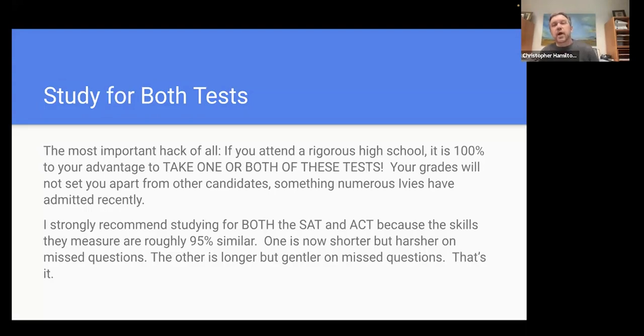One of the most important hacks I can share with you, I'm really trying to be quick so I can answer questions. I'll answer as many as I get. The most important hack is to take both tests, to study for both tests. If you attend a rigorous high school, it's 100% to your advantage to take one or both of these tests. Your grades will not set you apart from other candidates. Something numerous Ivies have admitted recently.